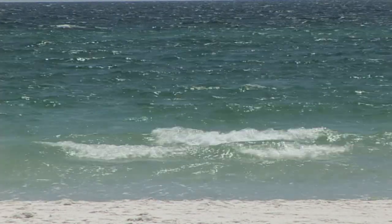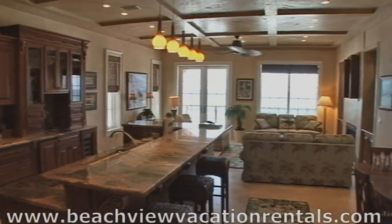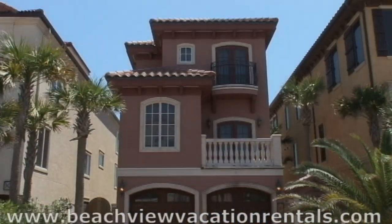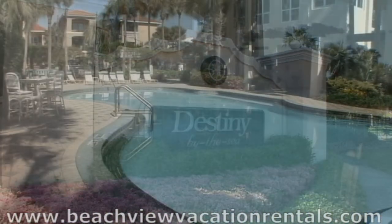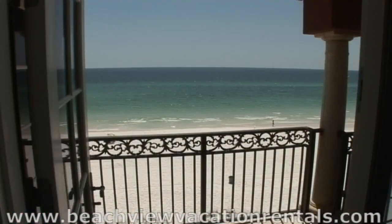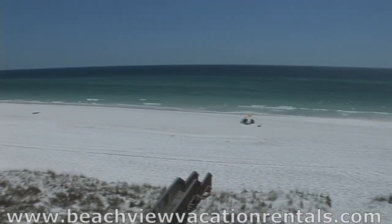Emerald green waters, powder white beaches, and it's all for you in this beautiful home we call Devine Destiny. It's located in the most desirable beach area in Destin, beachfront in Destiny by the Sea. View the ocean on the balcony from two master suites.